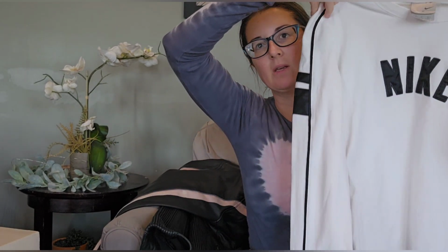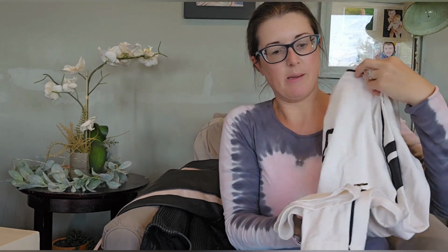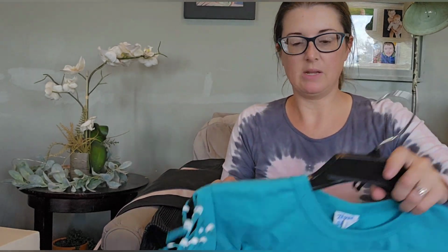Here's a Y2K, spell out Nike. I mean, this will give me like $25, but I may keep it. It's got the little cool Nike tag, which is a little different on the side. And it is the satin like jersey font, which is interesting. It's a women's medium. So we'll see if I end up keeping this one.